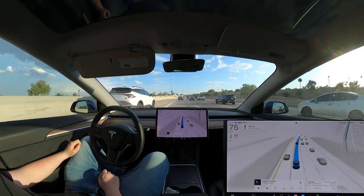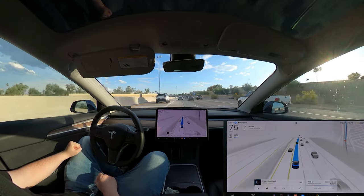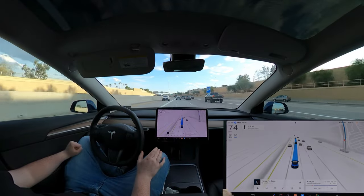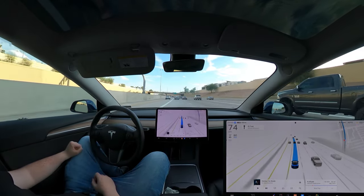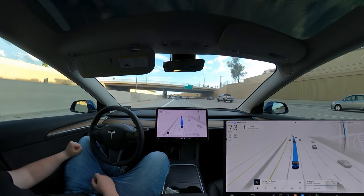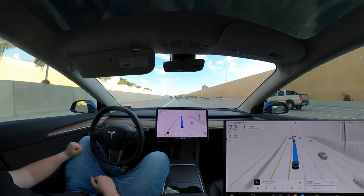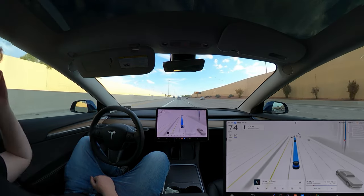I forgot why I was saying that. Oh, yeah. If it gets to the point where you can't see anything, you probably can't see anything either. And it will pop up on the screen that it may be degraded, or sometimes it will just straight up disengage. Got it. In terms of rain, where are we? What are we looking at in terms of capabilities? It doesn't really care.